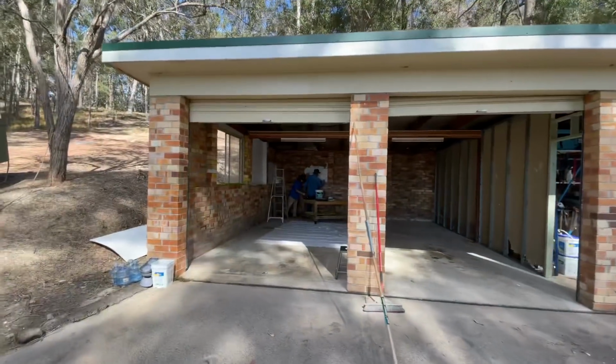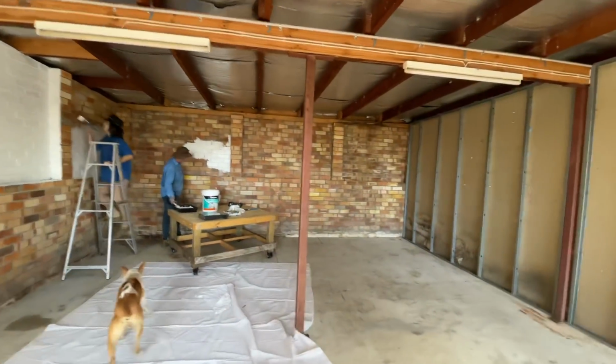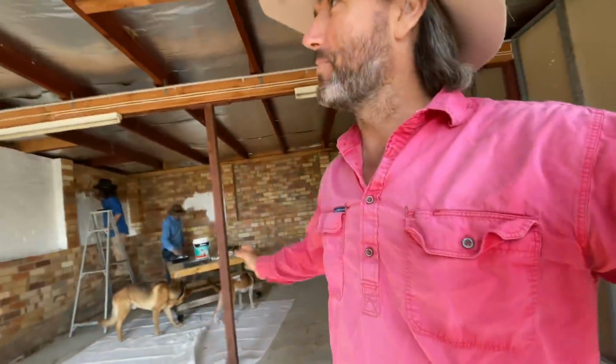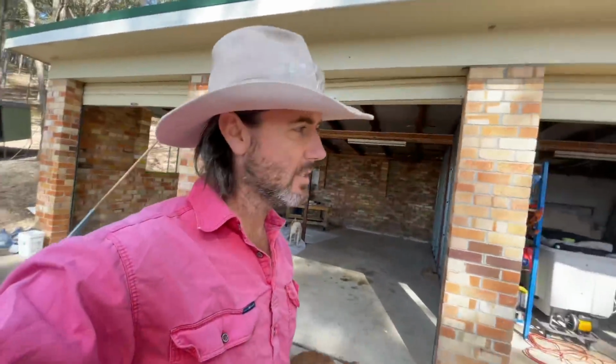So we've got these two bays here, and we've pressure cleaned it yesterday, removed everything out. Now we're just putting a coat of paint on the walls, and then we're going to seal the concrete and put a big wall in here, another wall on this side, a couple of doors. So it'll be one bay, one space for one dog. So they're quite big, quite luxurious spaces.